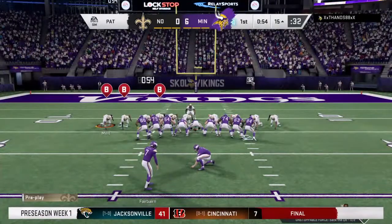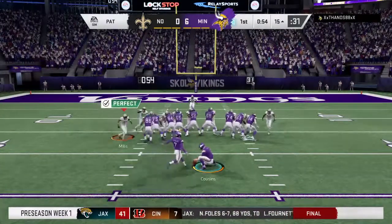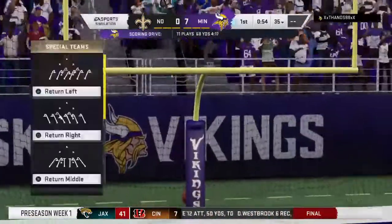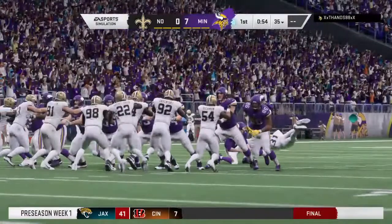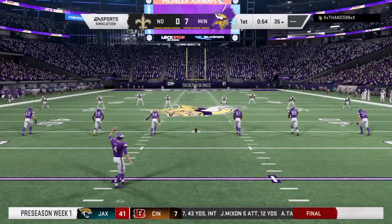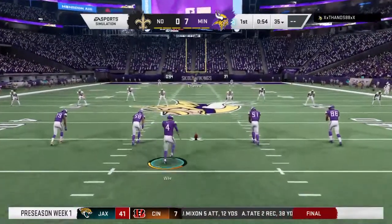And there you go. Nothing really too complex. Block, keep your assignments, let them run it in. They did it. Fundamental football. Good blocking beats good tackling on that play. End result, touchdown. Fairbairn good with the extra point. And that makes the score 7-0.